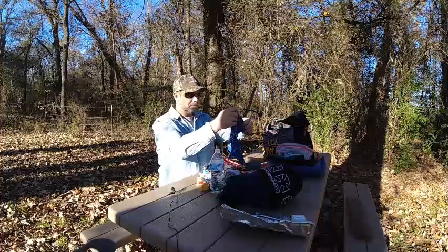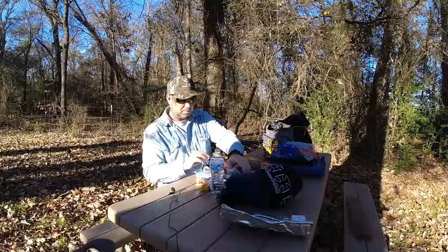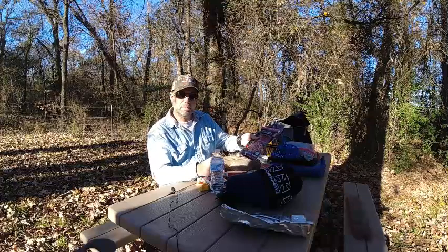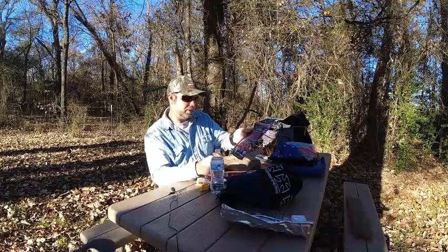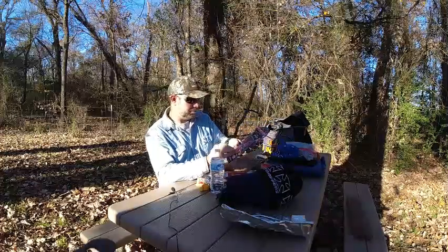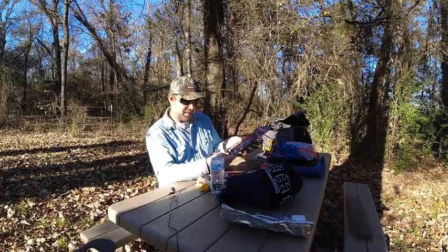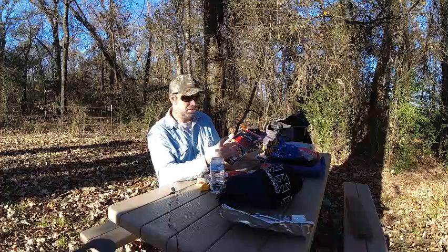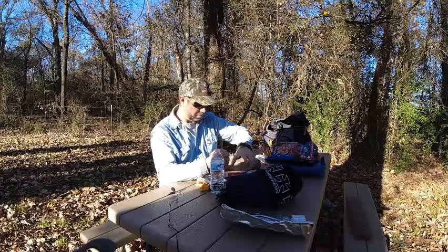100% cotton bandana. Carry two of them. Food. So this would be my big meal for the night. It's an Omeals vegetable stew with beef. Picked it up at Academy. It's expensive, like $10, but it has heating technology. So in other words, it will cook itself. It's got a device that goes into it and it'll cook it up. So that should be interesting to experiment with.